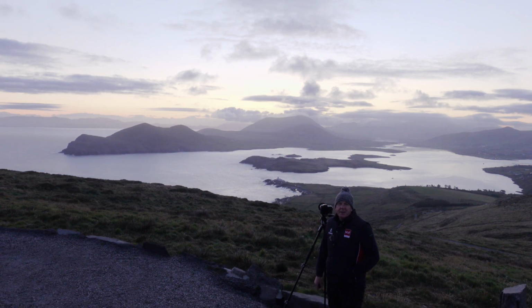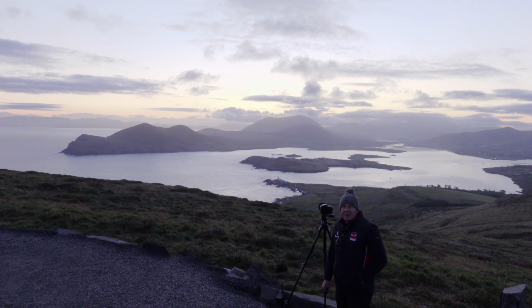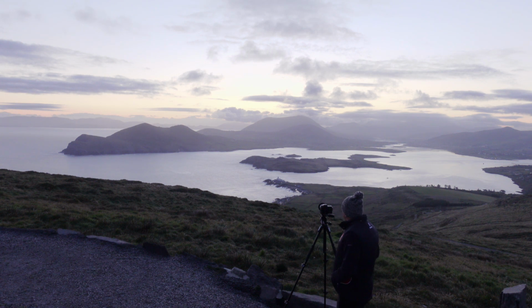So my first composition is a panorama. I'm looking down on Valentia Lighthouse and Beginnish Island and the peninsula on the far side, and I'm getting that stretch of water coming in between there. I'm using the lighthouse in the foreground, Beginnish Island in the middle, and then the peninsula on the far side.